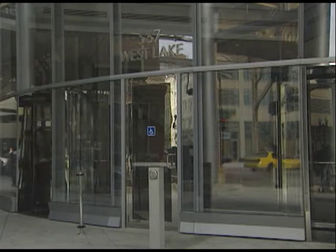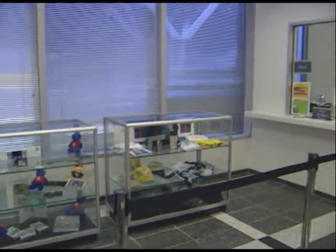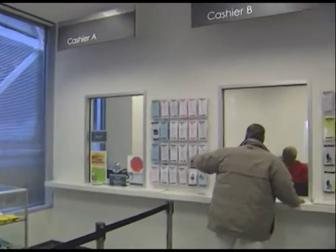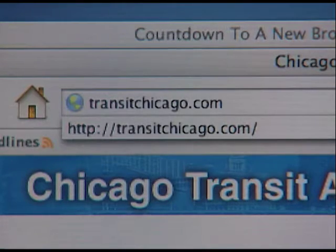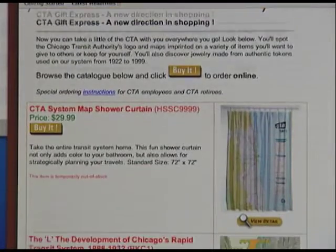Or if you're in the neighborhood, drop by CTA headquarters at 567 West Lake Street. Gift Express items can be purchased at the customer service windows on the second floor. While the holiday season is the busiest time for sales, Gift Express items are available year-round on the CTA's website at www.transitchicago.com. Click on Gift Express on the lower left side of the screen.